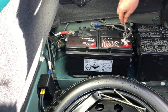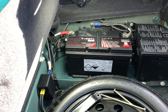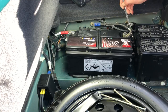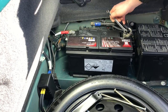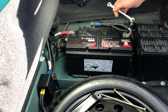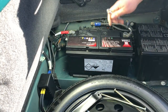Always undo the negative first. Lots of people ask why. It shouldn't matter, surely. The good practice part of it, the good common sense, is I'm using a metal spanner here. This battery's connected. If I touch this spanner to metal, it doesn't matter, because this is earth. It's going to the metal of the car. So I'm not doing anything. That's fine. So undoing this, touch to metal, no problem.